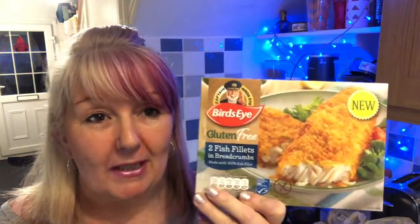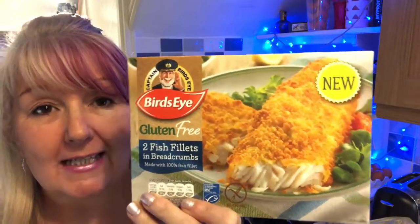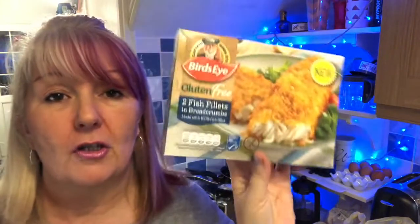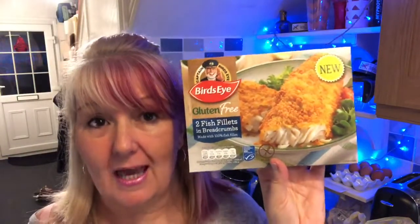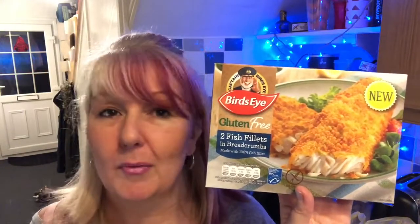I didn't buy these as a Christmas thing, and I can't actually remember why I did buy these, but these are really nice. These are Birds Eye gluten-free fish fillets. They are huge. They are very filling. They are 299 calories, and I would suggest that you have that. You've already got the crumb, you've already got your carbohydrates, so don't put it with loads of chips or potatoes or things like that. Have it with some green vegetables, and that will just be filling and delish.